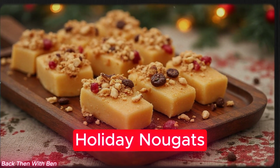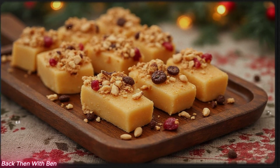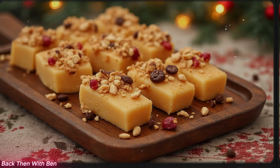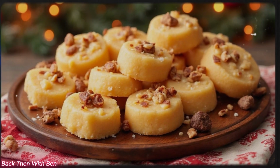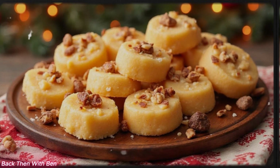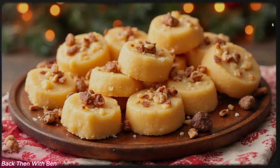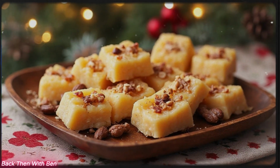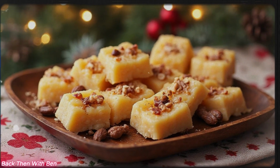23. Holiday Nougats. Nougat bars, soft and chewy with hints of honey, nuts, and fruit, were festive staples. Their texture was a perfect contrast to harder candies and chocolates on the holiday tray. Once popular in the 1950s, they required skilled preparation to avoid stickiness or uneven cooking. Mass production favored simpler confections, and nougats slowly disappeared. Those who remember them recall the joy of carefully cutting each bar for sharing.